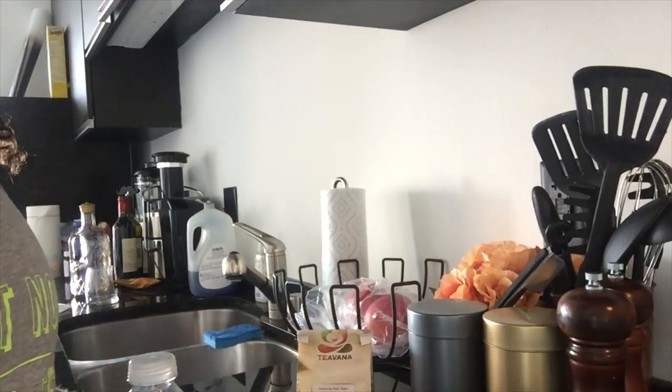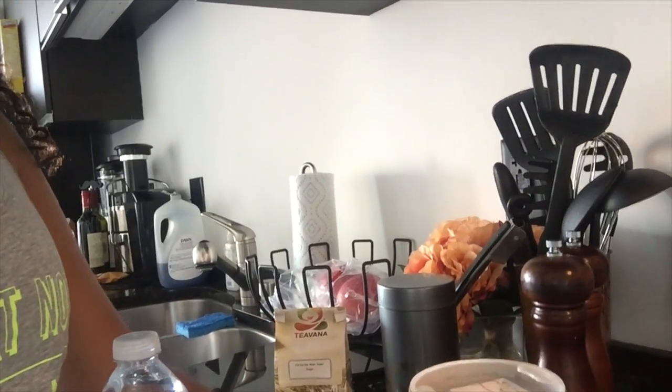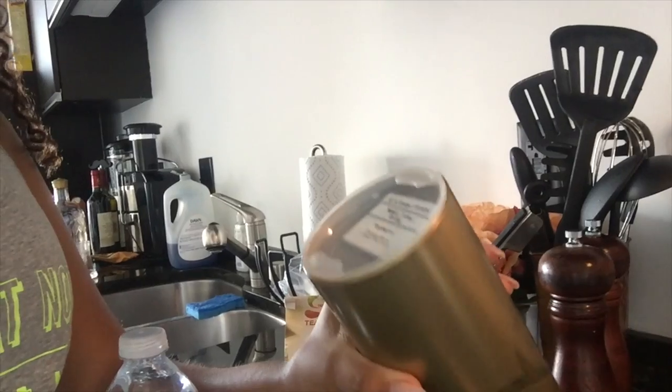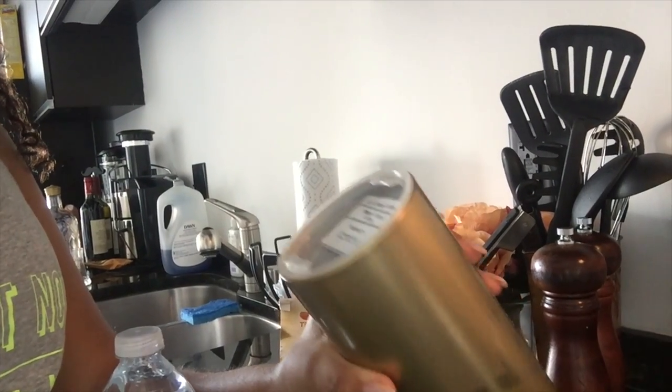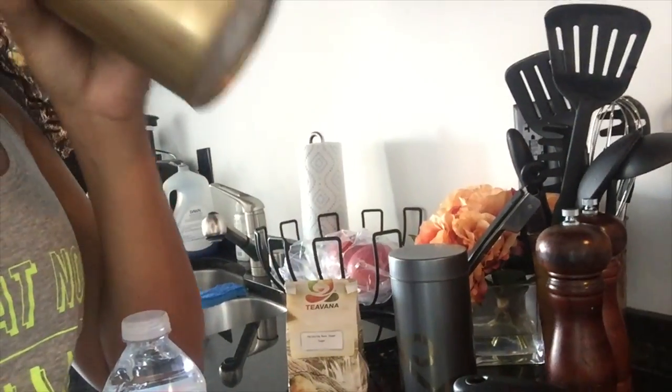And then I got two types of teas. So I mixed this one. I mixed wild orange blossom, monkey picked oolong and youthberry together. So I put all those in here and it smells so good. Oh my God, I love Teavana.